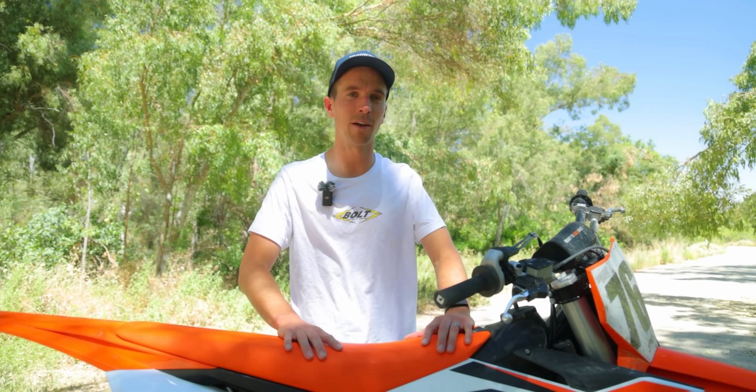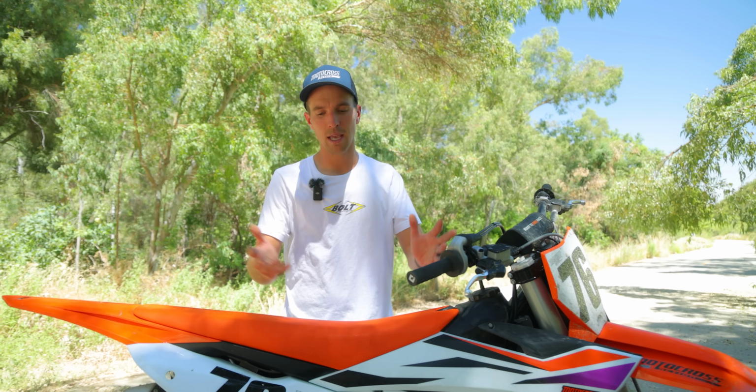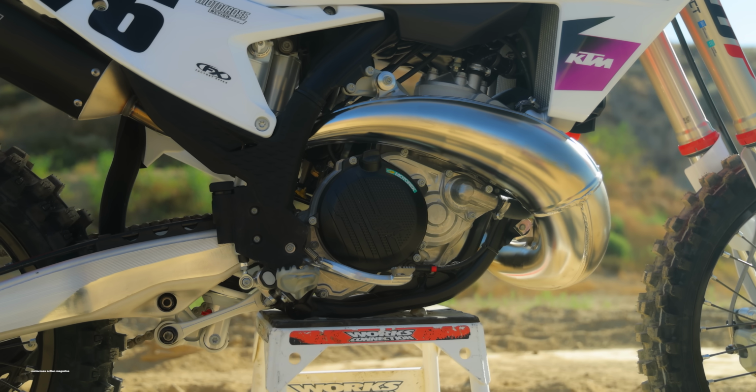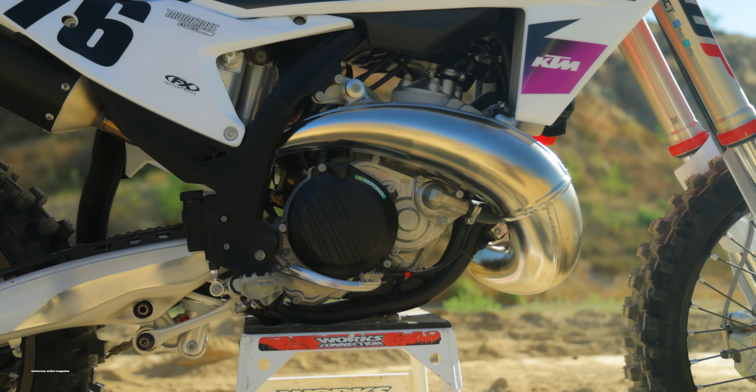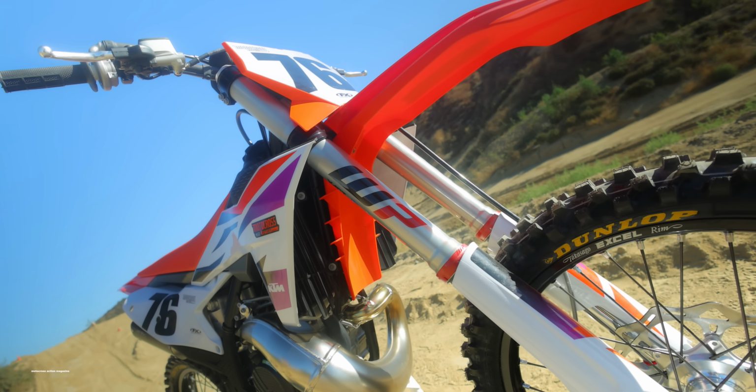Vet riders have a lot of fun on this bike in the vet classes where they aren't keeping an eye on the displacement numbers, and World Two-Stroke Championships coming up in April, you can race this bike there as well. So the 300 SX, it's a ton of fun to ride, but why should you buy this bike?